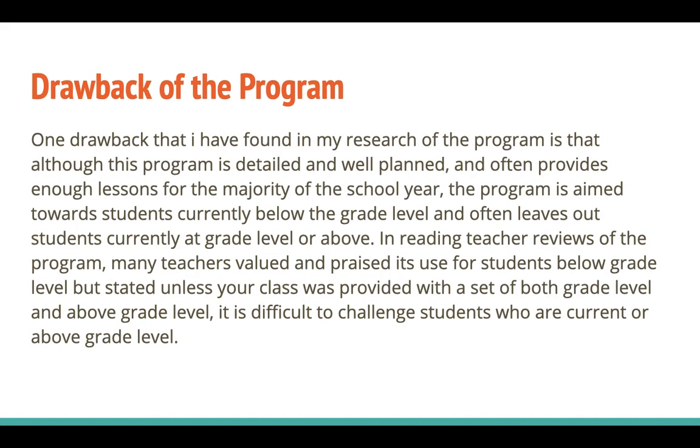Drawback that I found in my research: when I was doing my research, I like to look for teacher reviews because I think those are the most honest reviews you're going to find. They're reviews from people that are using the program, people that have experience using it. It's what's been provided to them, and they can offer a lot of adaptations and ways to get around these drawbacks. But the major one that I found is, although this program is wonderful in supporting students increasing their comprehension and increasing their abilities to get to grade level, it doesn't provide a lot of opportunities for students who are currently at grade level or functioning above grade level.